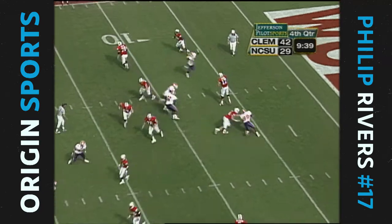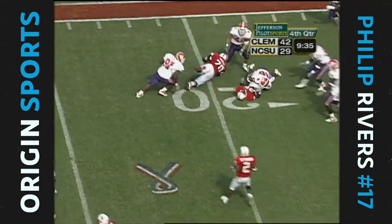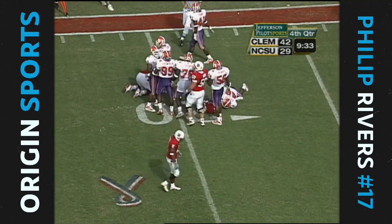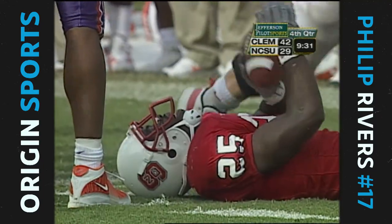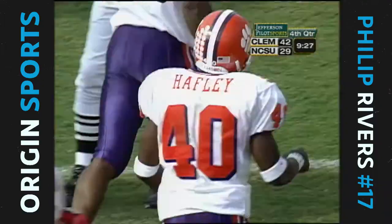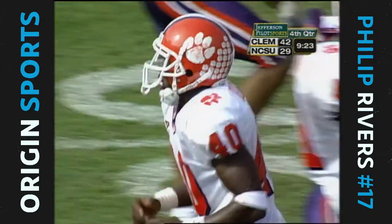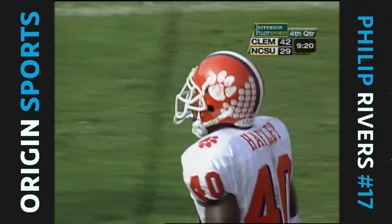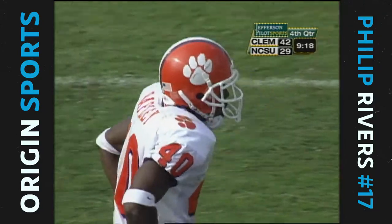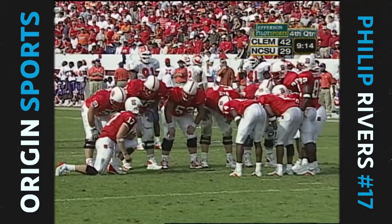Second down and 10. Rivers to the flats. Cotre Jackson has good hands. And Jackson up to the 19-yard line. And Haefeli is there to make the stop. Charles Haefeli, leading tackler of the secondary. 6-yard gain. No flag. Amazing. Six-yard gain makes it third down and 4.